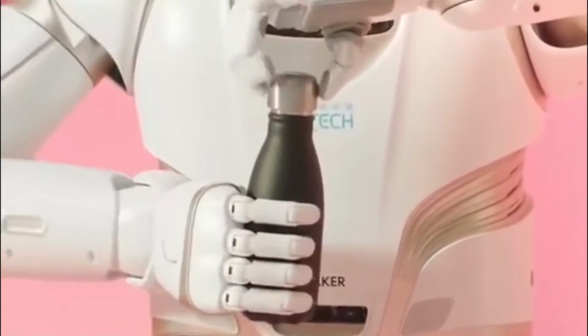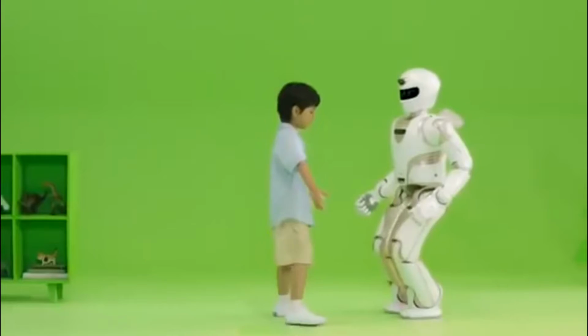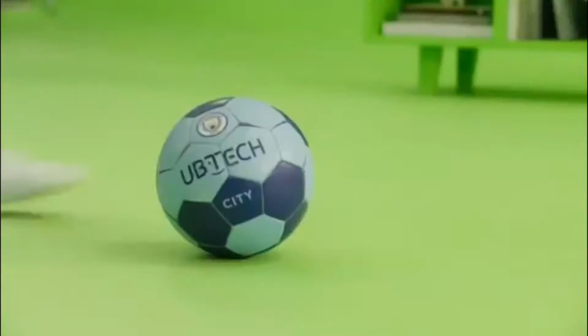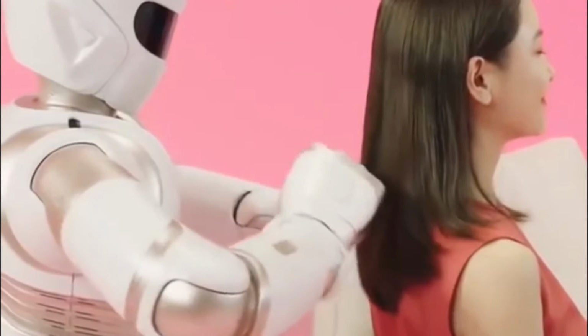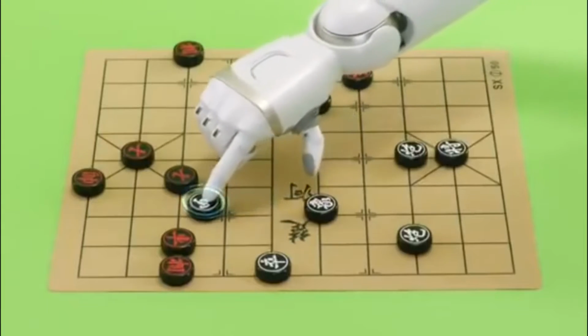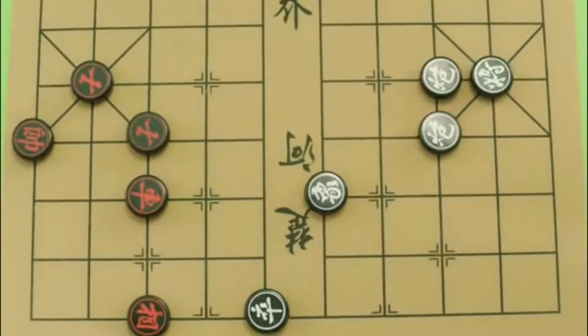This friendly bot can pour you a cup of coffee in the morning or join you for your yoga session, whichever one you decide. It can also dance and participate in sports like football and chess. Oh, and it can be your masseur as well. Sounds like everyone needs a Walker X in their home, right? The Walker X has since been upgraded to make it more flexible. Now imagine the kind of tasks it will be able to perform.